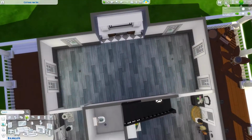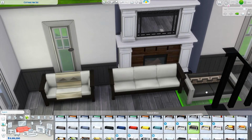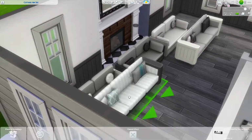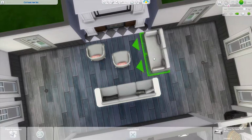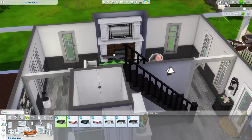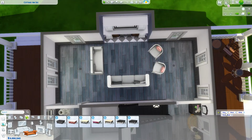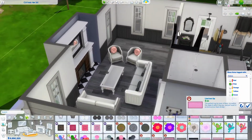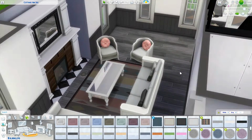So now I'm moving on to the living room, and I do have some black and white in here as well, but I was trying to bring in some pastel colors, and so I decided to add some pink. So these couches are from Parenthood, and they have two matching armchairs that have pink cushions. And then I chose a coffee table that was white with a pink floral pattern around the edge that came from, I think, Movie Night Out stuff pack, I'm pretty sure. So adding some pink touches to the black and white. So we're starting to bring in more pastel colors into the interior.